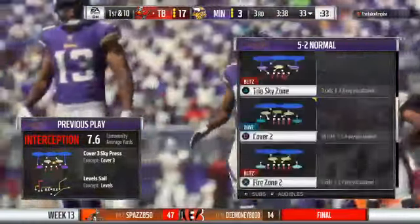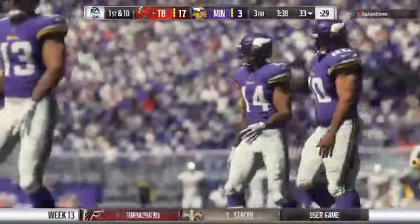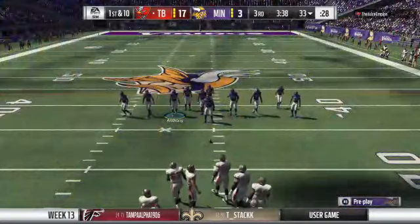Well, from what we've seen thus far, this is not a formula for winning football. When you have more turnovers than points scored, that's a tough way to try and win a game.